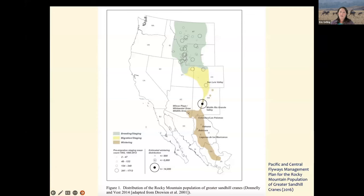So I just wanted to show you a map of this population. You can see the brown is where they winter in Arizona, New Mexico, and into Northern Mexico. Their migration path goes through Southern Colorado, and then their breeding range is in the green: Colorado, Utah, Wyoming, Idaho, and Montana.